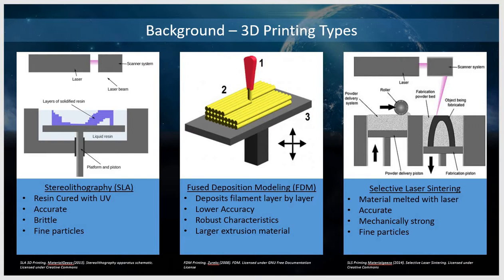The third technique we'll be looking at is selective laser sintering. This method works by laying down resin layer by layer. Traditionally, it is a metal resin. It works quite similar to stereolithography in that fashion. However, instead of using UV light to solidify the resin, it uses lasers to actually melt the material together. This produces a mechanically strong part that is very accurate. However, there are additional fine particles produced as a byproduct of the process.